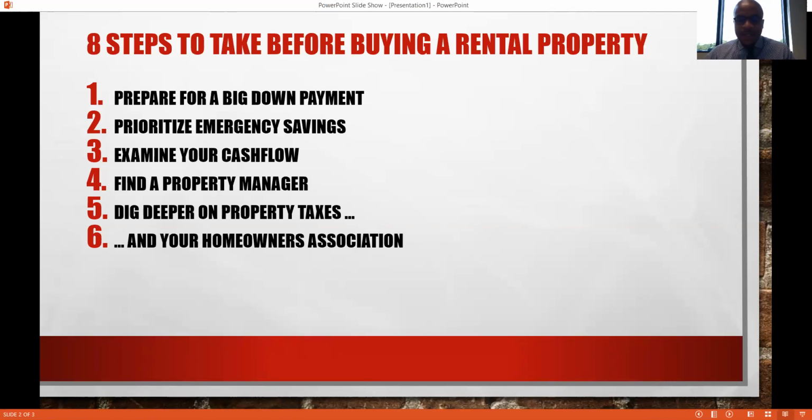But on the other hand, there are HOAs that enforce rules that are really cumbersome and can lead to heavy fines. So you want to make sure you know those things in advance. And keep in mind, you're not going to be the only one who's going to be enforcing the rules. This is a rental property, so your tenant will also have to adhere to these restrictions as well. If you have an HOA with a laundry list of rules, it might be an added burden to monitor your tenants to make sure that they're adhering to those regulations.